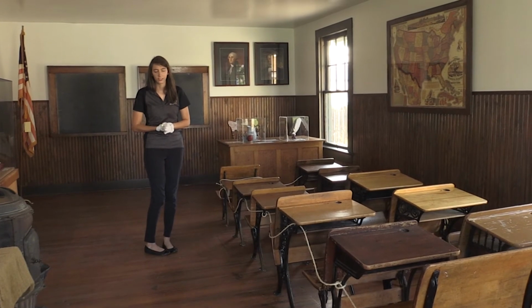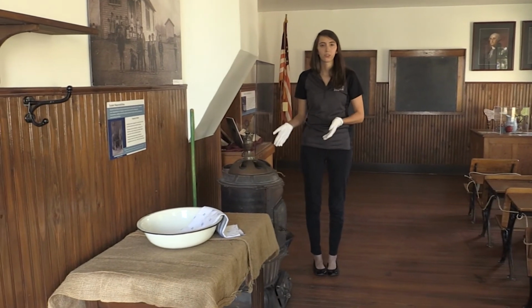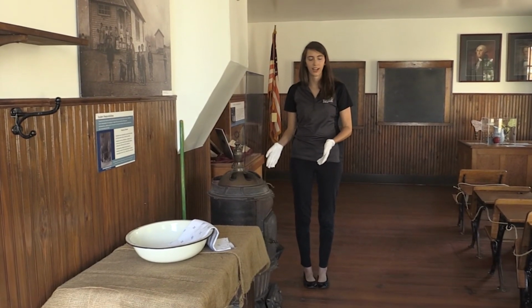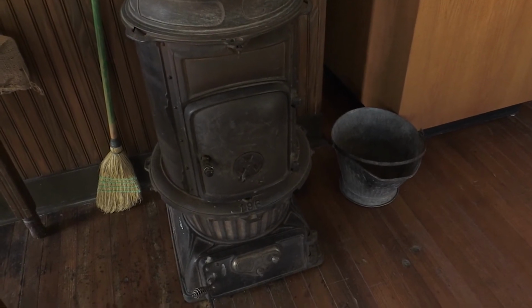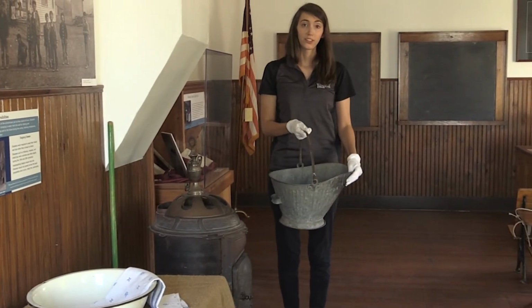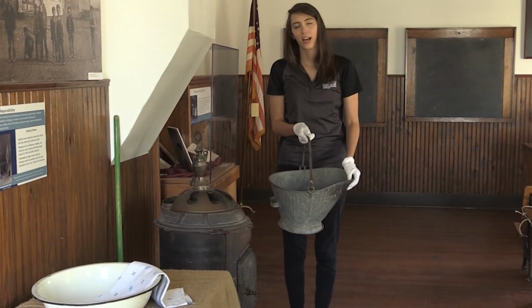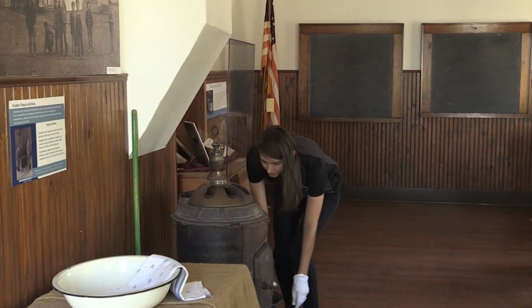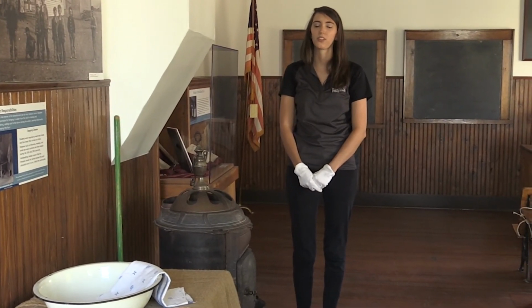Now, a couple of other things that are different, you might not have a stove in your classroom, but when this schoolhouse was built, it did not have electricity. So this is another important artifact that tells us how people of the past were living. We know that they had to bring in coal or wood to burn inside this stove. In fact, that would have been one of your jobs when you got to school in the morning, was to go outside and get wood from the wood pile for the teacher. And someone else would have been in charge of sweeping the floor. So you would have had to do a couple of chores even when you were at school. So that's something that's a little bit different too.